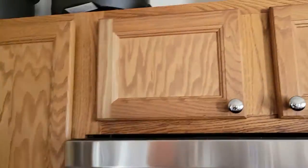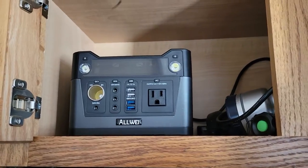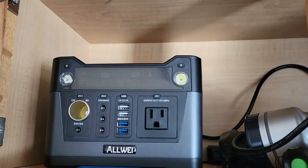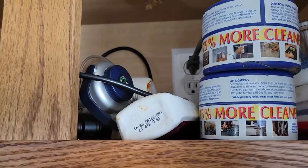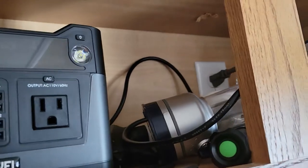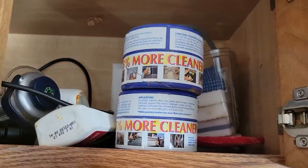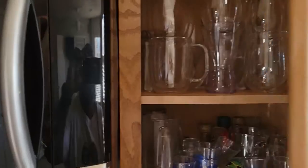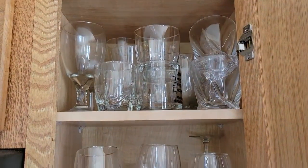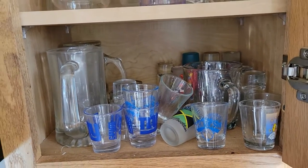All right, and up here is like my emergency stuff. So that's my little portable generator thingy. I think that's only 300 watts. And that's a little electric lantern light, and just some more cleaning stuff. Just glasses, a bunch of glasses, bunch of shot glasses. And the last three cabinets are my medicine cabinets.